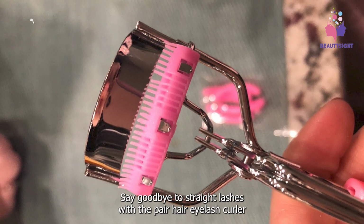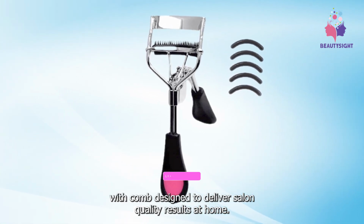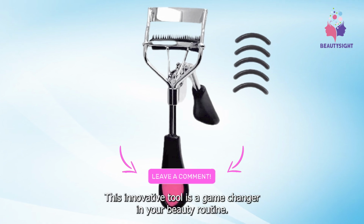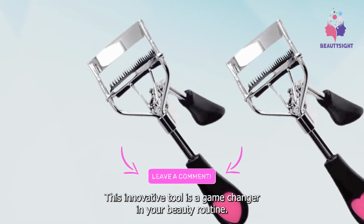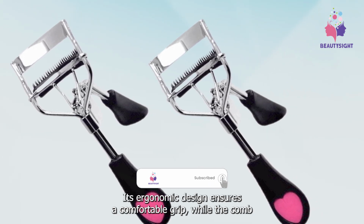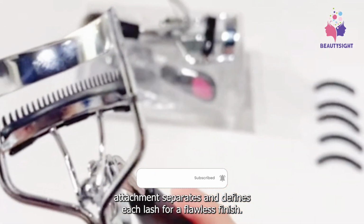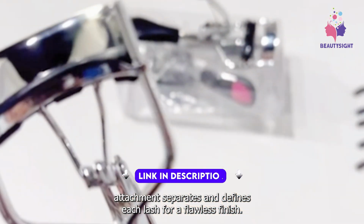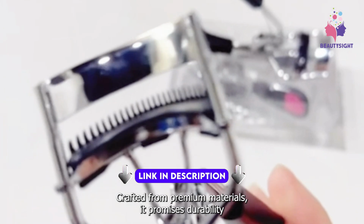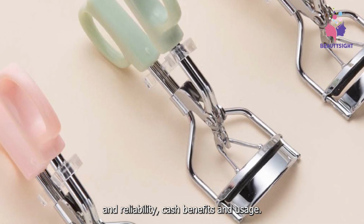Next at number 4, we have Parahair Eyelash Curler with Comb. Say goodbye to straight lashes with the Parahair Eyelash Curler with Comb. Designed to deliver salon-quality results at home, this innovative tool is a game changer in your beauty routine. Key features. Its ergonomic design ensures a comfortable grip, while the comb attachment separates and defines each lash for a flawless finish. Crafted from premium materials, it promises durability and reliability.